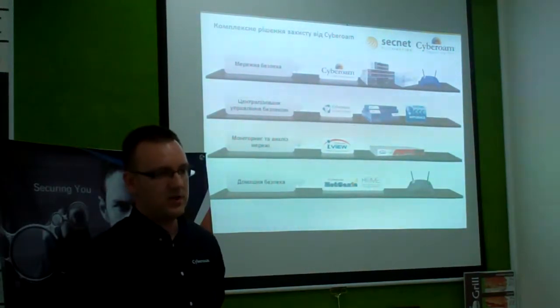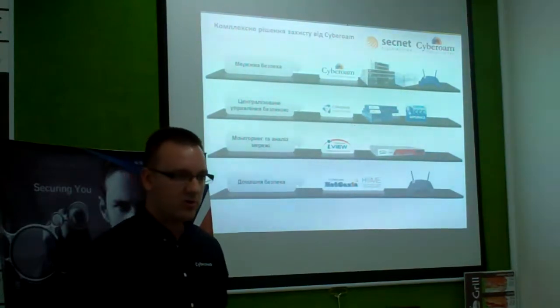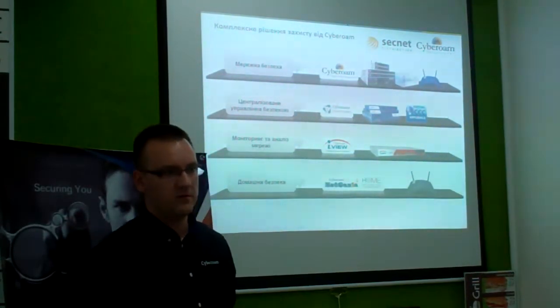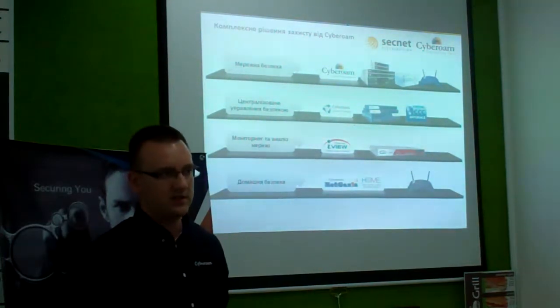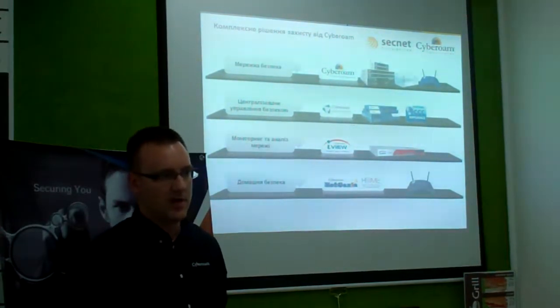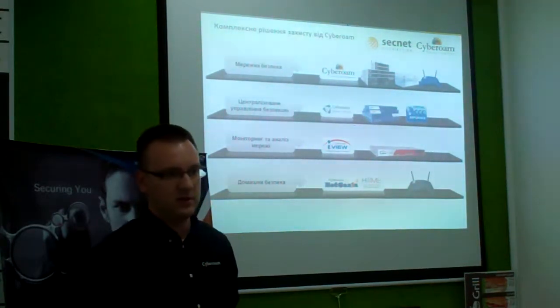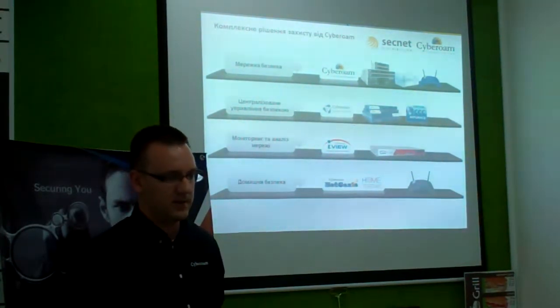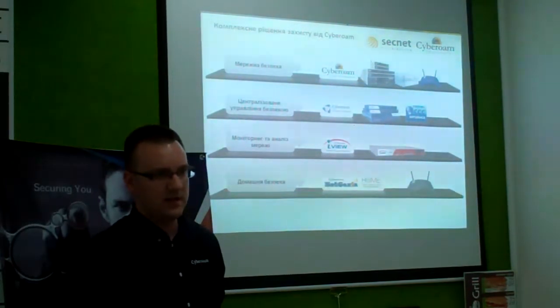You can see on the data sheet the symbols of our models. Those more or less suggest the number of users you can protect. Like if you have CR15, you can protect a 15-20 user network. If you have CR100, you can protect 150 up to 170 users and so on. So first line, UTMs and next generation firewalls.